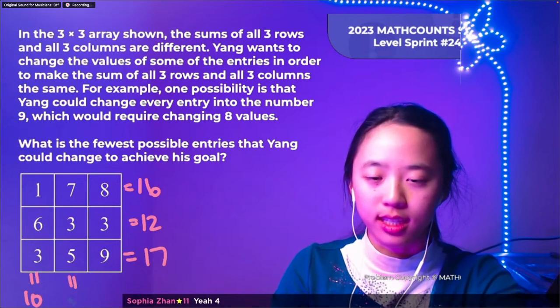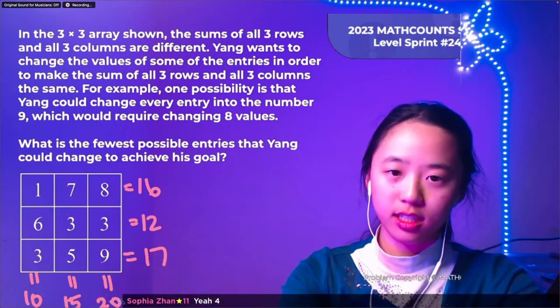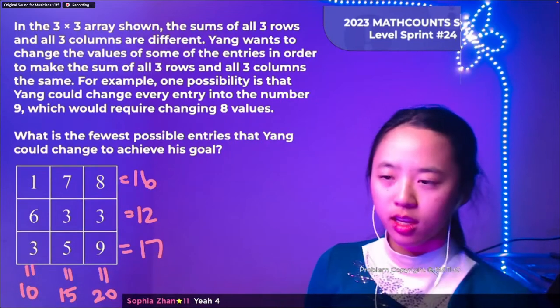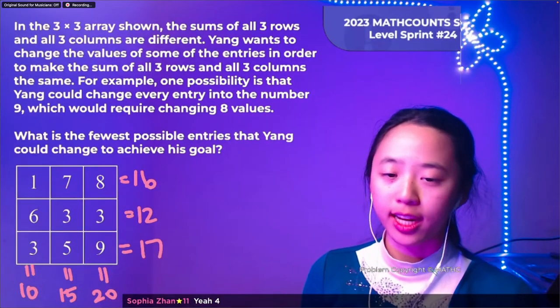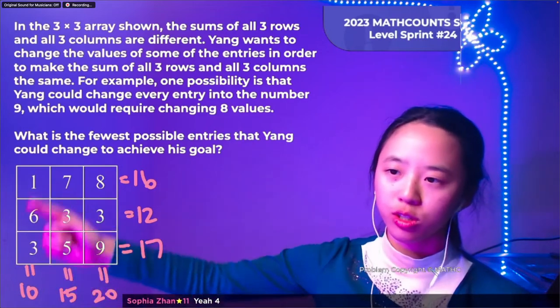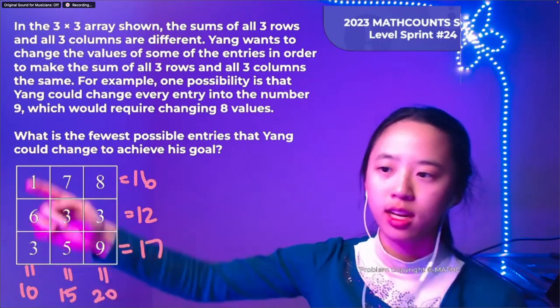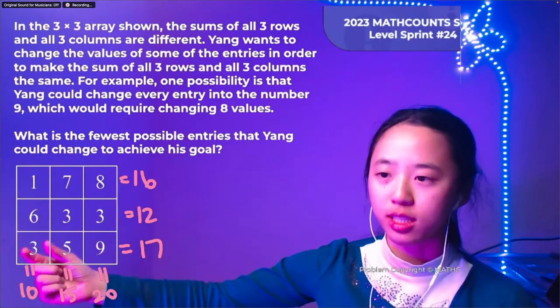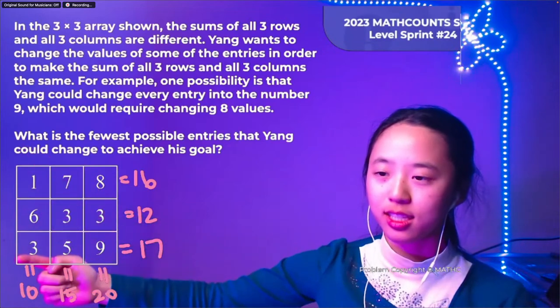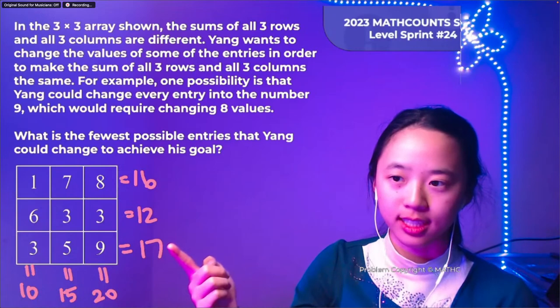This one is 15, and this one is 20. All right. So if we look at this diagram, notice that if you change only one number, then only two of the rows and columns are going to be changed, right? So, for example, if you change this 3 to like a 5, then this is changed to a sum of 12, and this one will be changed to 19.